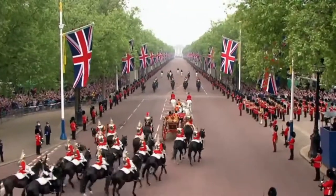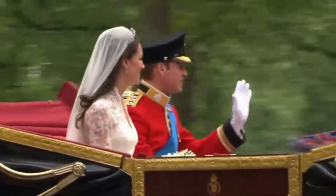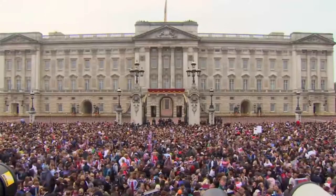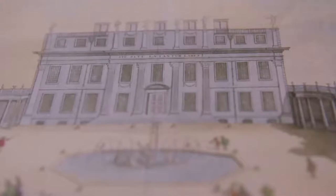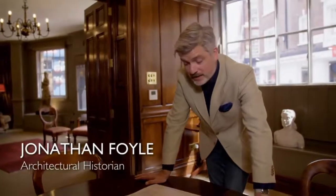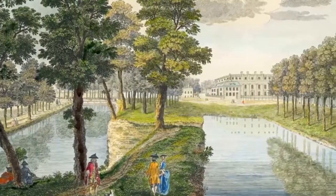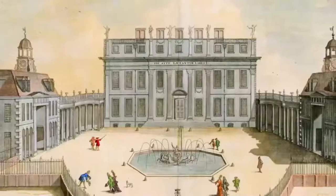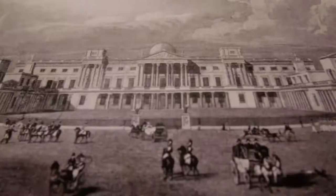The royal palaces, centrepieces of national events, and ancient homes of our royal family. Or not so ancient. Because, despite being such an established HQ, Buckingham Palace is a relatively new build. Architecturally, Buckingham Palace started off as a very beautiful house, arguably the most beautiful in England, and it gradually got worse.